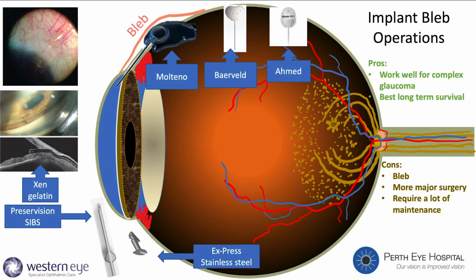Maybe it's my technique, but I also get that impression in general at the Royal Perth Glaucoma Clinic, that the failure rate of Zens is quite similar to trabeculectomy. They require a lot of management of the wound healing to make them work, but when they work, they work wonderfully, and often the bleb's not as big and problematic as it would be with a trabeculectomy.